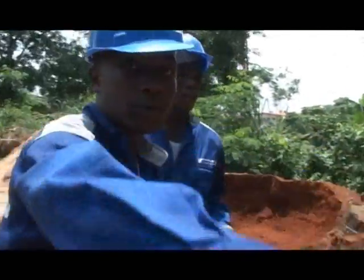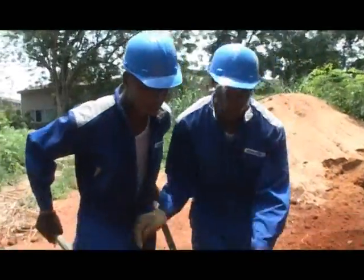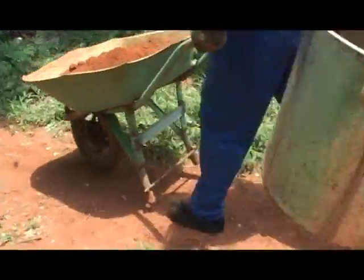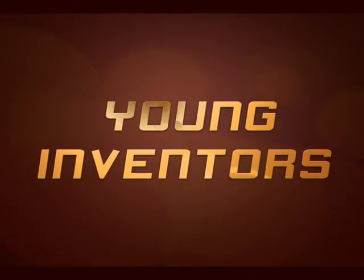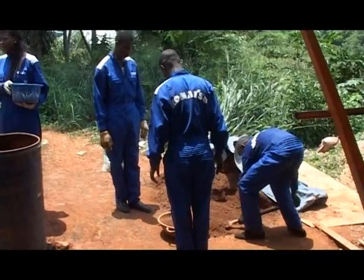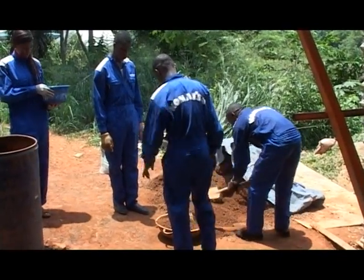Well, now we take it to the place where we are going to mix it with cement. Good mixing. If it is too dry, add water.